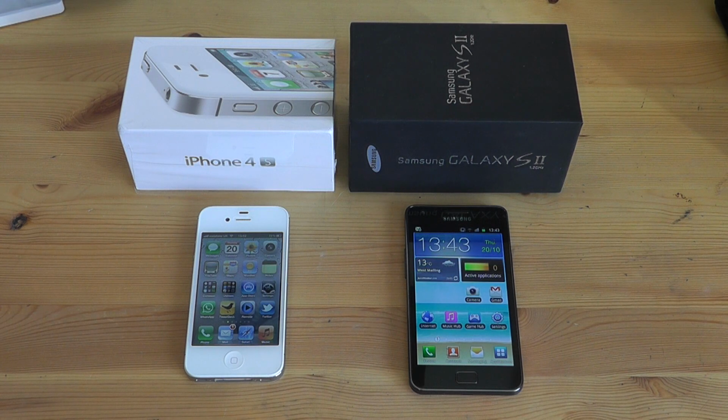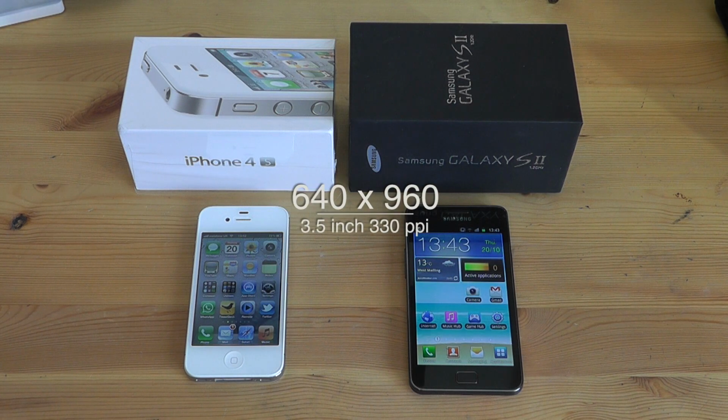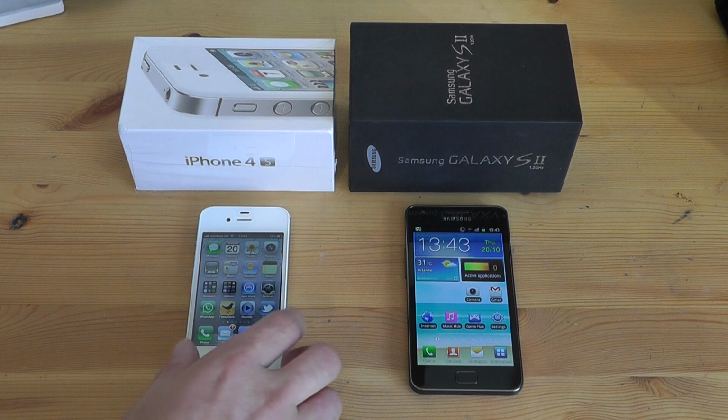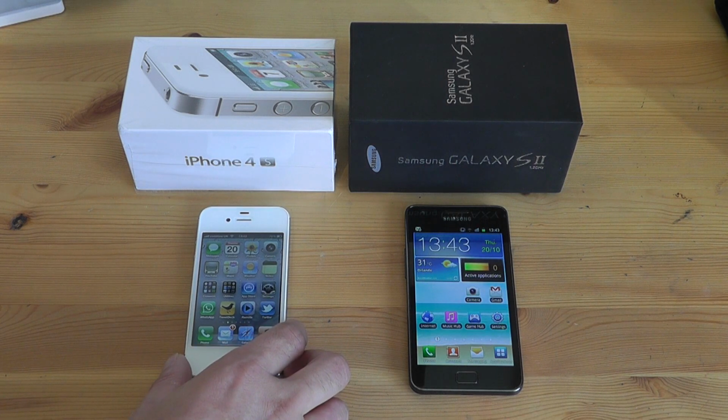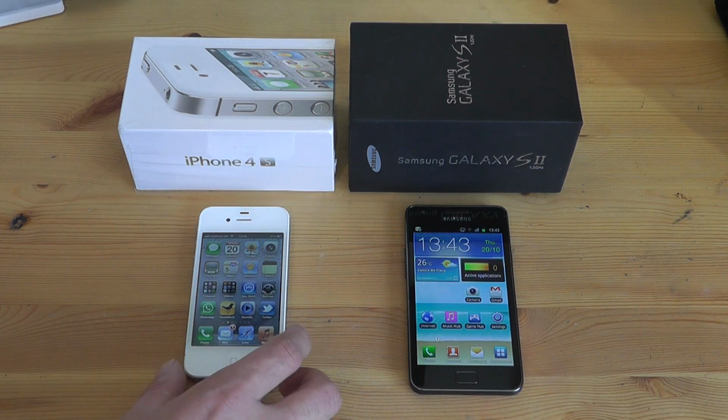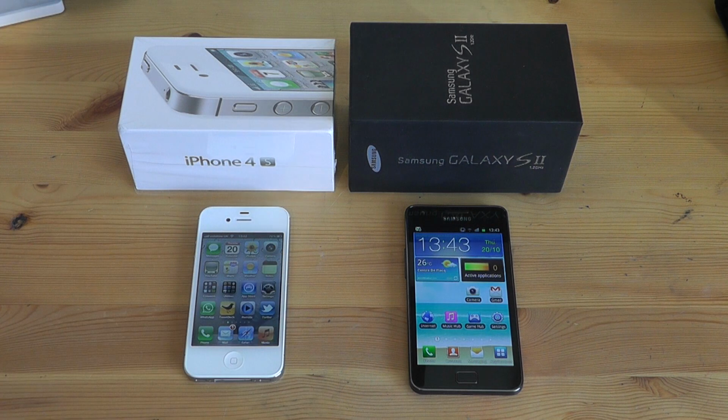Now, when we talk about the iPhone 4S, it comes in at 640 by 960 pixels, and that's an LED backlit IPS TFT capacitive touchscreen, and that also has 16 million colours. The iPhone 4S screen actually comes in at 3.5 inches and has a higher pixel density of 330, giving it that amazing Retina display.